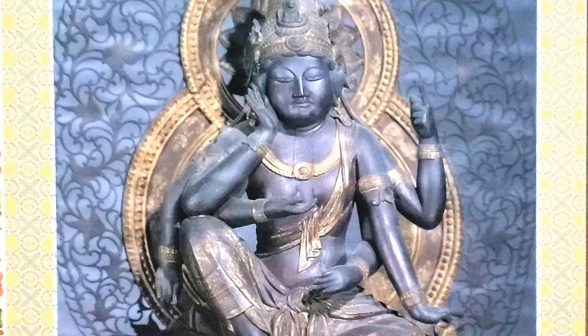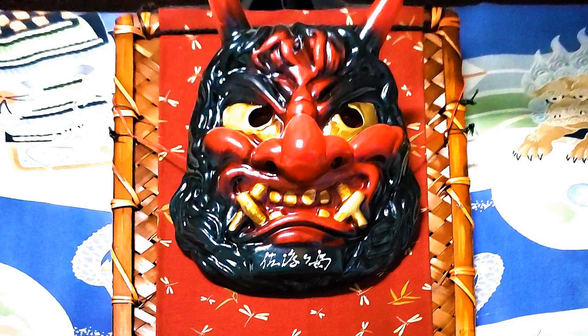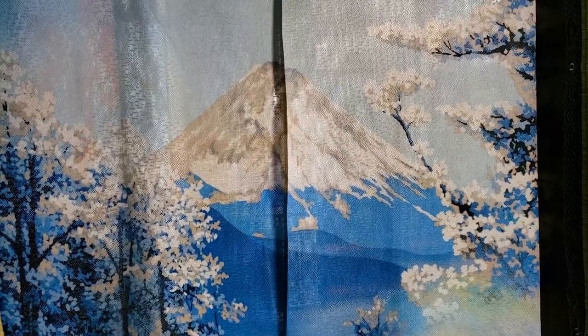Tokyo International Share House, Casa Japonesque, in Shibuya Shinjuku area. Mount Fuji room is a Japanese-style six tatami room, most common in central Tokyo. Its living space is approximately 3.6 meters long and 2.6 meters wide, which comes to slightly less than 10 square meters, excluding the spacious closet.